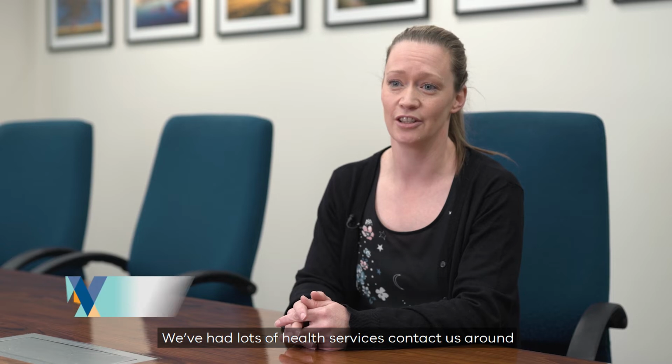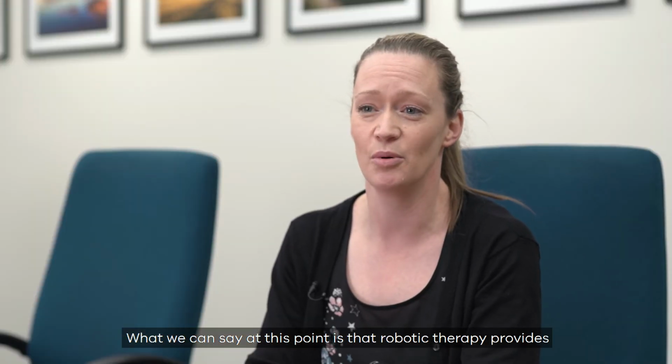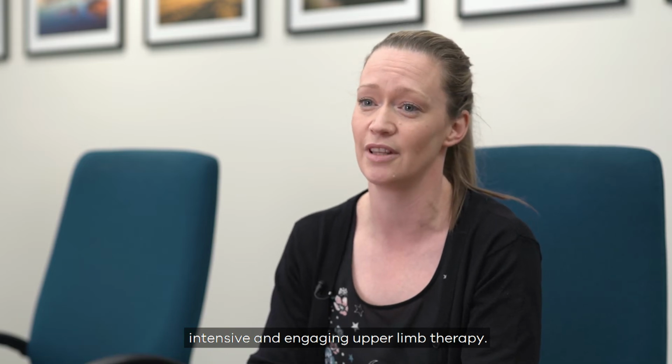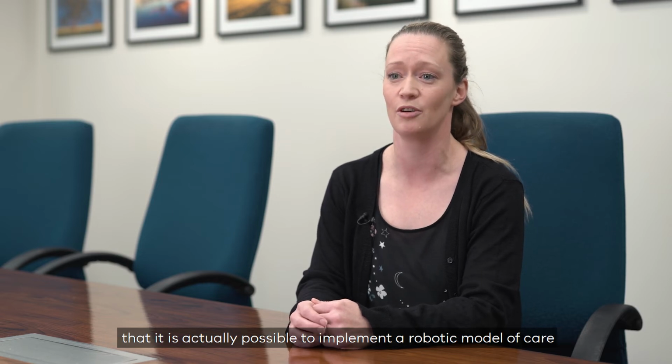We've had lots of health services contact us around how they could and which robotic devices could be used, and part of the project was really to be able to provide them with informed information. What we can say at this point is that robotic therapy provides intensive and engaging upper limb therapy. We would suggest that rural and regional health services aim high, that it is actually possible to implement a robotic model of care into health services.